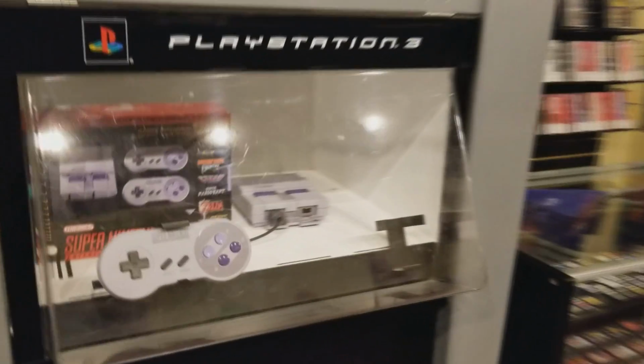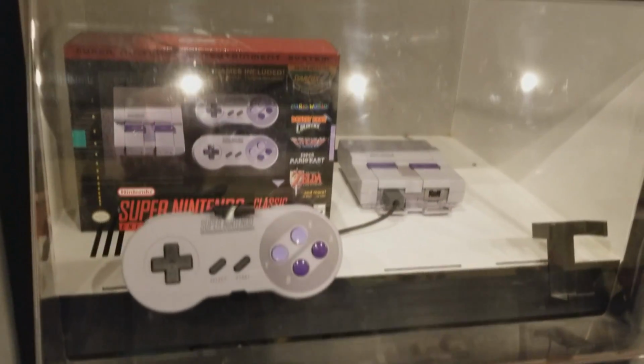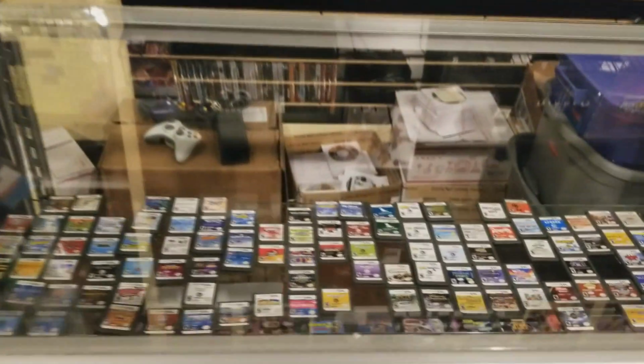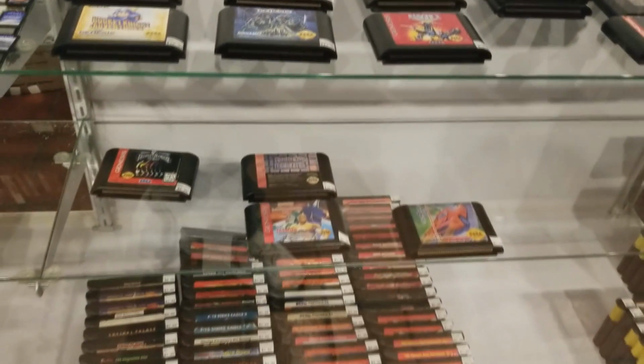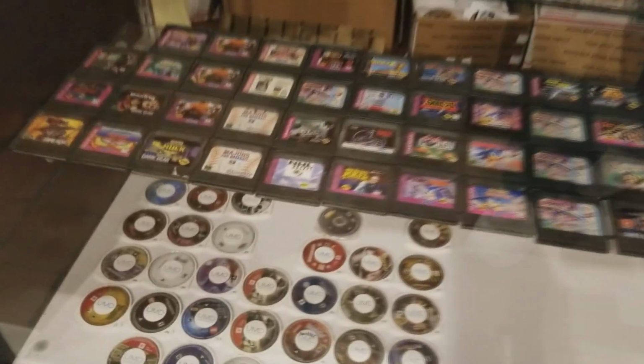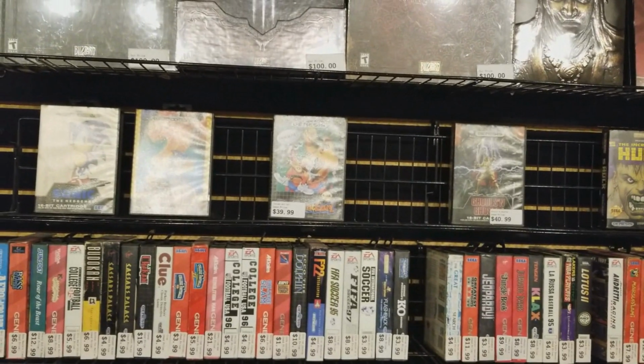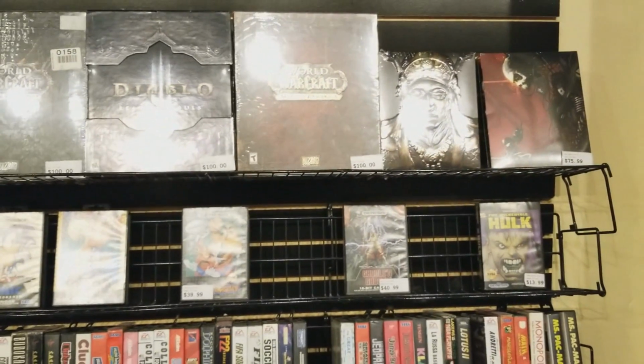So pretty cool there. And talking retro style, of course, they've got their Super NES Classic demo here with Mario Kart playing. Really good selection too of DS games. Sega Genesis games is about where I get all my Genesis games from. Even some Master System games. And looks like some PSP UMDs. And then a lot of really cool boxed games. That's a boxed Toe Jam and Earl back there. Dude, $40. That may be coming home with me tonight.